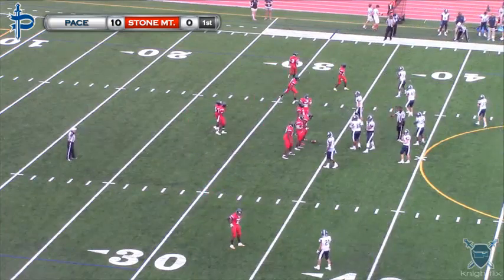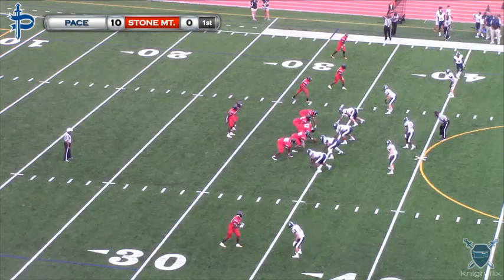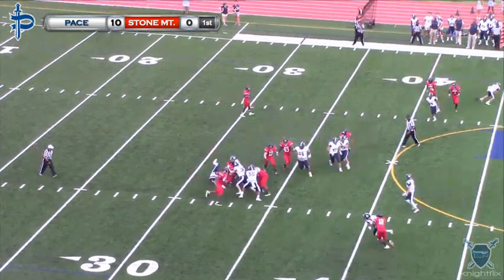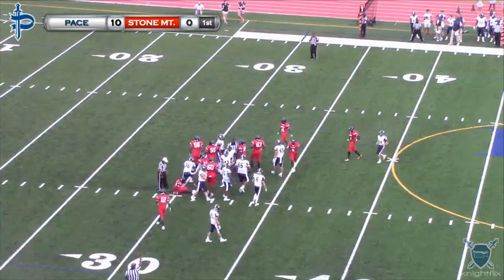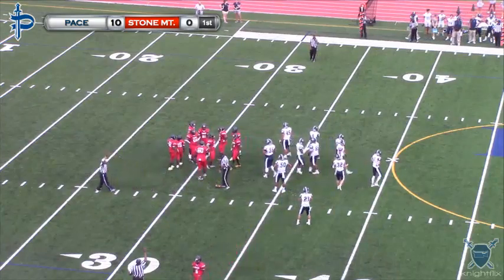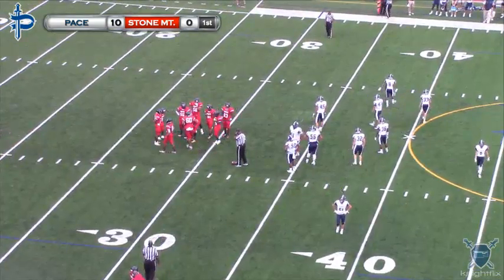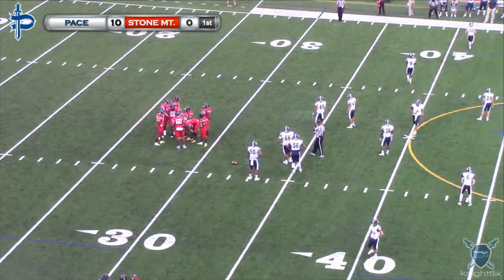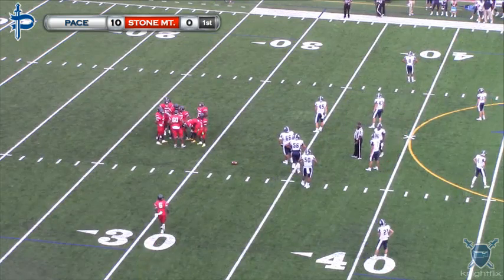Here's Stone Mountain, staying in that spread shotgun formation. Handoff to Roberts. Roberts immediately taken down by Gavin Guest and, I believe, Derod Moore, a senior and junior connection for the tackle. He was really overmatched that time, the Knights getting penetration again. That outside handoff is not working, with the Knights able to throw the offensive linemen of Stone Mountain off their backs.